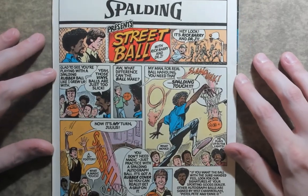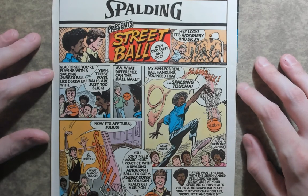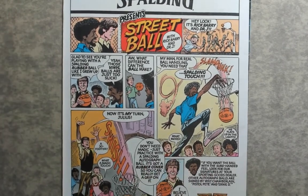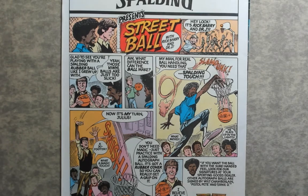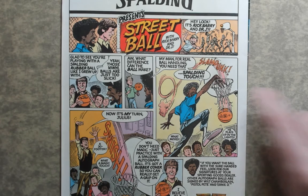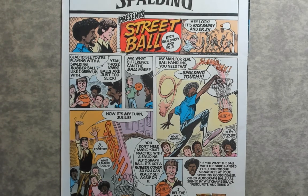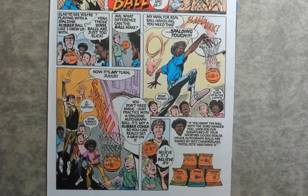Presents Street Ball with Rick Barry and Dr. J. Hey, look! It's Rick Barry and Dr. J! Is that Han Solo? Glad to see you're playing with a Spalding rubber ball like I grew up with. Yeah, those vinyl balls are just too slick. Oh, what difference can the ball make? My man, for real ball handling, you need that Spalding touch. What moves! He plays up in the lights. Now it's my turn, Julius. A 30-footer. What a magic touch. You don't need magic, just practice with a Spalding autographed ball. It's got a rubber cover so you can really get a grip on it. I believe it! I believe it! If you want the ball with the sure-handed feel, look for the signatures at your sporting good dealer.